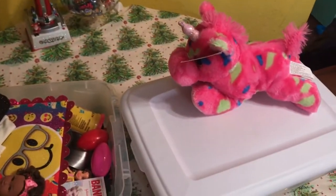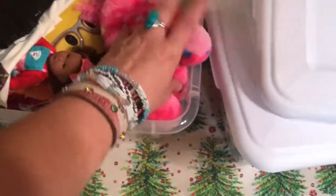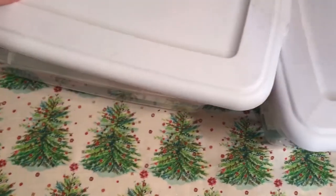Uni wants to go in Elliot's box. No, Uni, that's not your box. Okay, Uni, you go right there. I was going to strap Uni into it. I know, right? Okay, so Emmy, see if you can get your lid on.